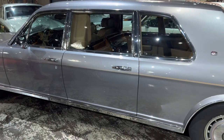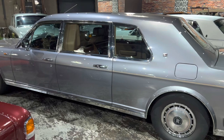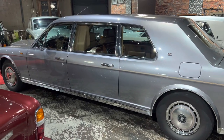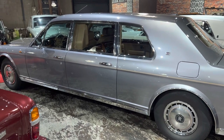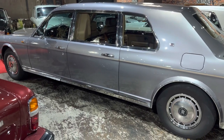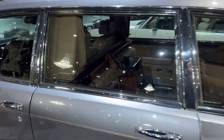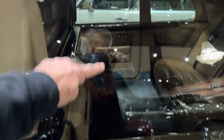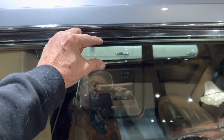Now remember, this is, let's call it, factory stretch. This is not a car that's been sent to some American stretcher, so to speak. This is a Mulliner stretch. So what you've got is not just the length, but they've actually increased the height of the glass by about this much.